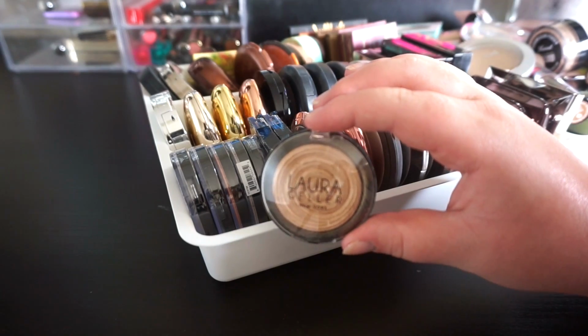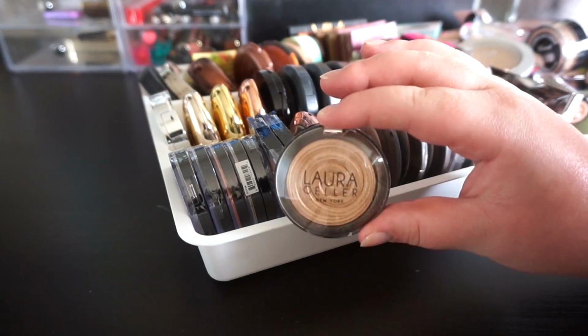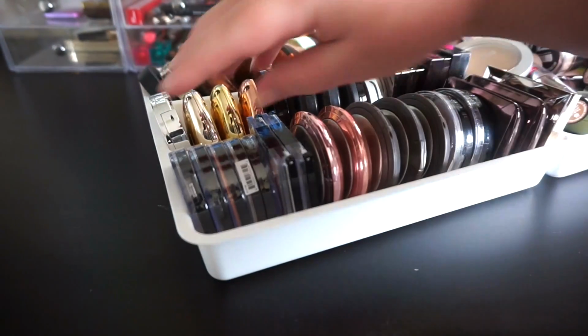So the first highlight in here is Laura Geller Gilded Honey. That is one of my favorites, and I haven't had it for too long and I still get a ton of use out of it, so that's definitely staying.